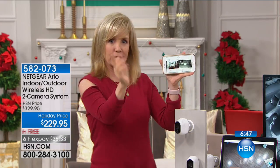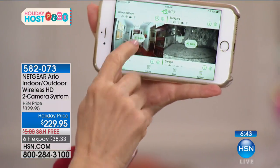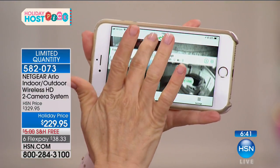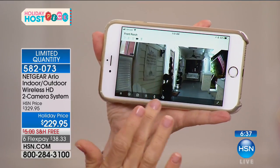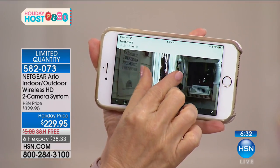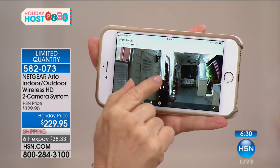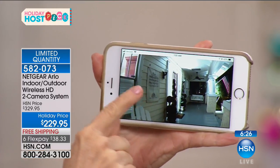I want you to see on here what it looks like, either on your phone or your tablet. Okay, so right here, I have 4 on here. You can go in and view them all at the same time. This is our front porch right now. You can expand it like this. You can even zoom in like this. You're looking at it in high definition. There's our flag right there. This is live and there are no fees.